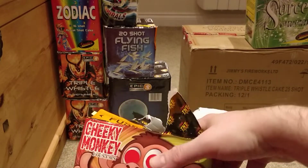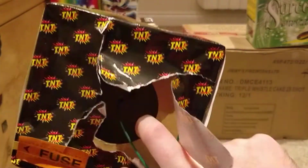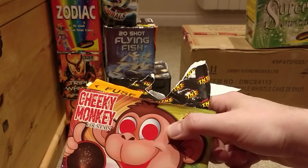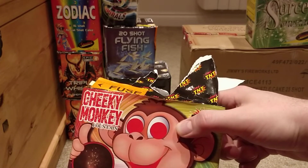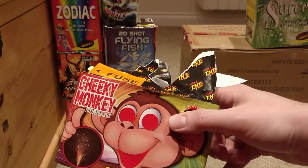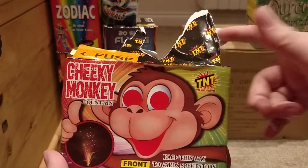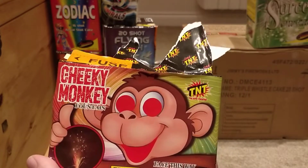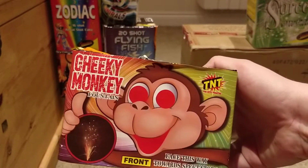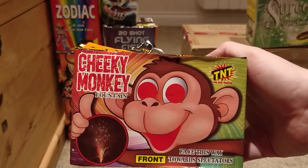Unless it wants the eyes to glow. But what I've noticed about the eyes is they're just sticky labels. It's not a very transparent or translucent red really for the strobe to penetrate to light the eyes and mouth up. So it'll be interesting to see how this goes really. I'm in 2 minds. If it's a decent duration, then for £5 I've got a bargain, but I've got my doubts over this. But we'll fire it and we'll see what the video looks like, and obviously we can see for ourselves then what we're in for. So that's the Cheeky Monkey fountain, obviously from TNT.